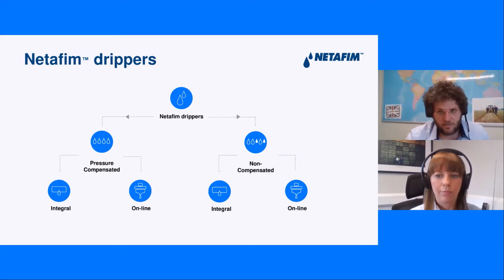So we talked about the 2 types of drippers in Netafim, but within them we have 2 ways to use them. First, we have the integral drippers that people often use in open field crops. These drip lines are made with drippers welded inside the pipes. And then the second one is the online drippers that we usually use in glass houses and container irrigation, which is the main reason we're here today. The online drippers are punched into the LDPE pipe either by hand, or we can actually assemble them with robots in our factory in the Netherlands. Again, both integral and online drippers work based on the same principle.